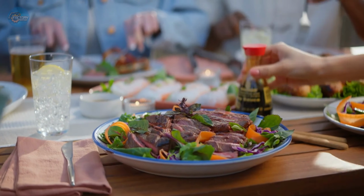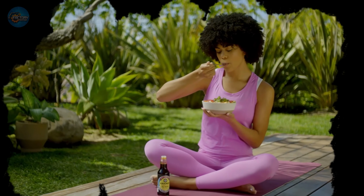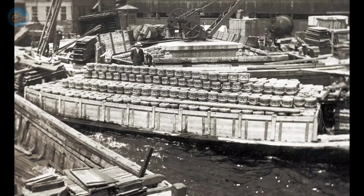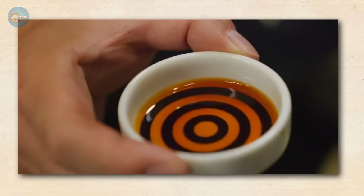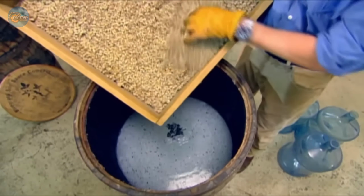Every second, someone opens a bottle of soy sauce. But the Kikkoman in your stir fry, it takes months to brew. Some say it's not just flavor, it's history distilled. Back in 17th century Japan, family-run breweries joined forces. In 1917, Kikkoman was born, and today it's still partly owned by those same families.